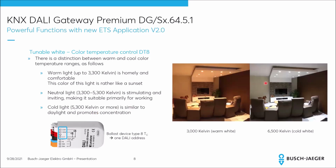And on the right side, you can see a picture of a typical living room with tunable white spots on the ceiling. The left picture is taken at about 3,000 Kelvin, which gives more warm white, which is more comfortable. And on the right side, about 6,500 Kelvin. So you can see the same room with different color temperature, and here the difference.